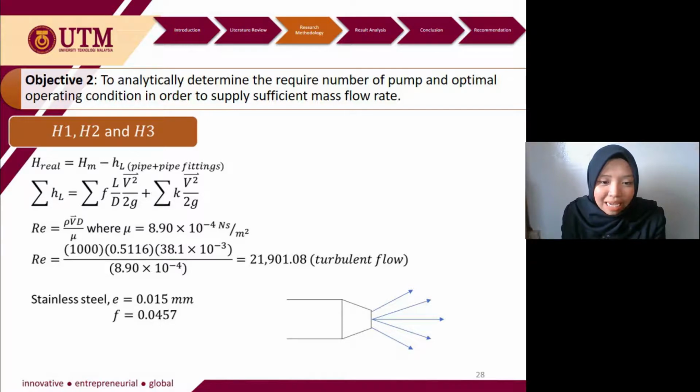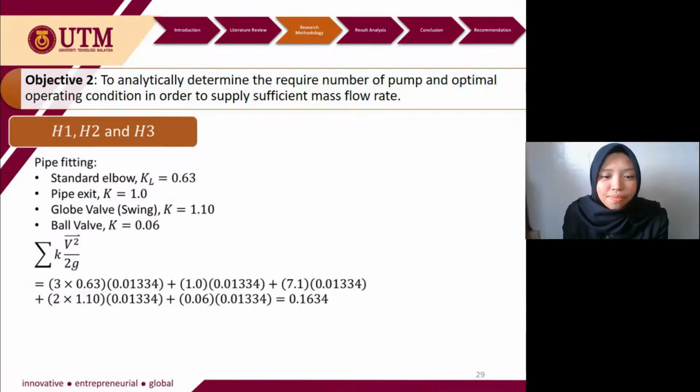Friction loss in pipe also needs to be taken into account. So the Reynolds number has been calculated, and it is found that the fluid flow in the pipe is turbulent flow. The losses include pipe fitting for standard elbow, pipe exit, globe valve swing, as well as ball valve.